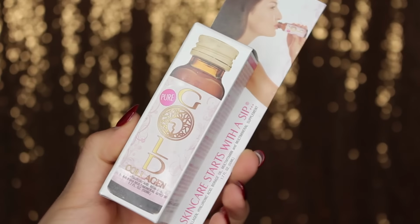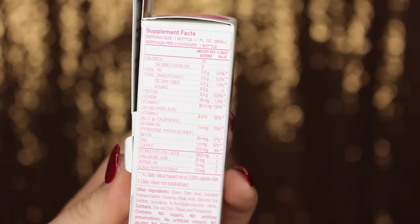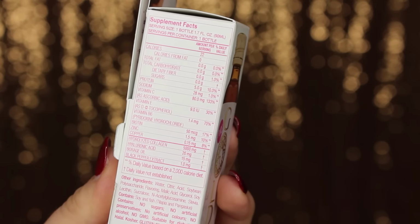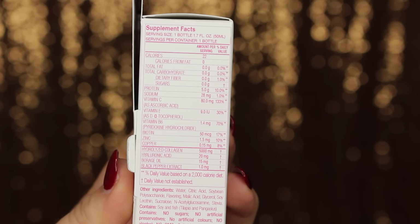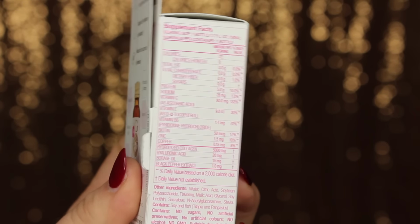The last 2 products, or technically 3, but 2 categories, are supplements. There were 2 different kinds of supplements. One is from the brand Pure Gold Collagen, and it's basically consumable skincare. It's a supplement. Like I said, this contains a ton of vitamin C, apparently lots of B6, 70% of your daily recommended intake of B6, a little bit of protein, a little bit of biotin, a little bit of zinc, but you drink it.